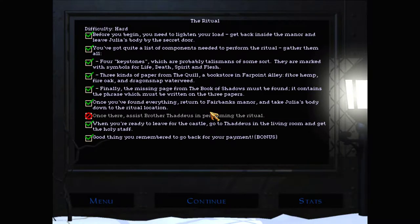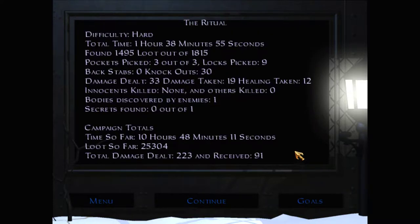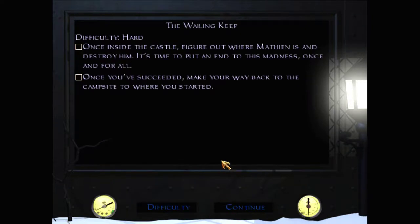Well, alright. I guess we're going to a castle. That is the ritual complete. We missed one secret, and missed quite a lot of loot as well. Let's see what is next for us. The Wailing Keep. Once inside the castle, figure out where Mathien is and destroy him. It's time to put an end to this madness once and for all. Once you've succeeded, make your way back to the campsite to where you started.